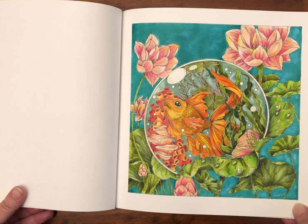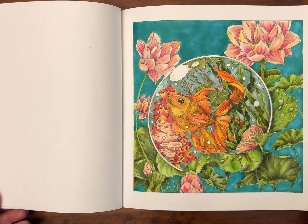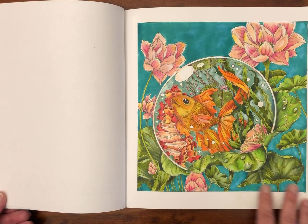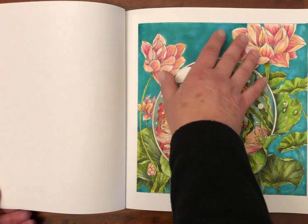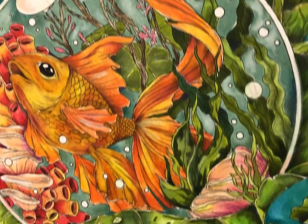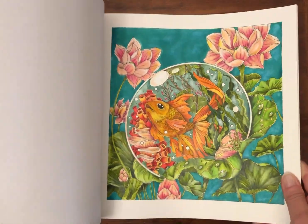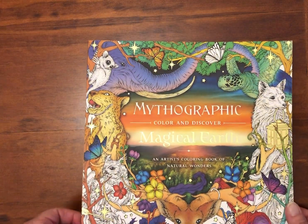And that colour palette really, really worked well. Well, in my opinion, I enjoyed it. This colour was chosen purely because all my lighter blues or turquoisey blues are all starting to dry up, and that was why that colour got chosen. And it actually ended up working really well with those pinks and peach tones and the orange and yellow. I just really like the way that looks. So that one was Mythographic Magical Earth by Joseph Cattenbang.